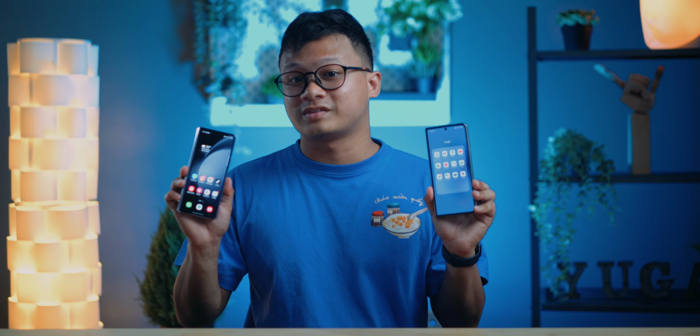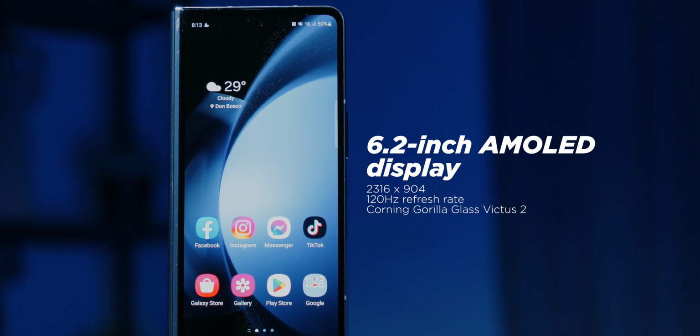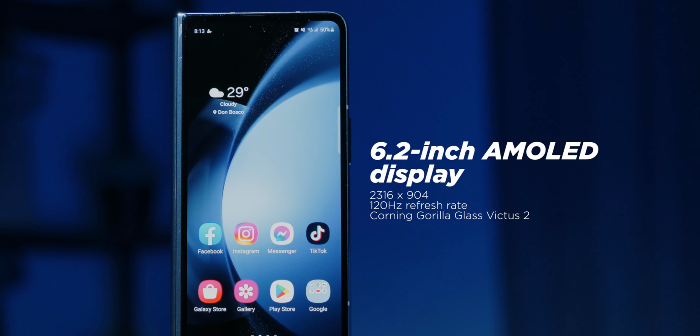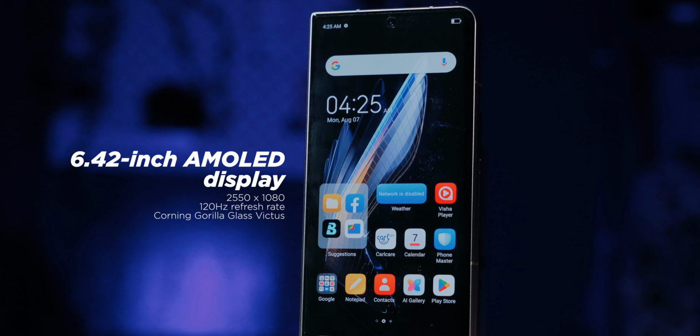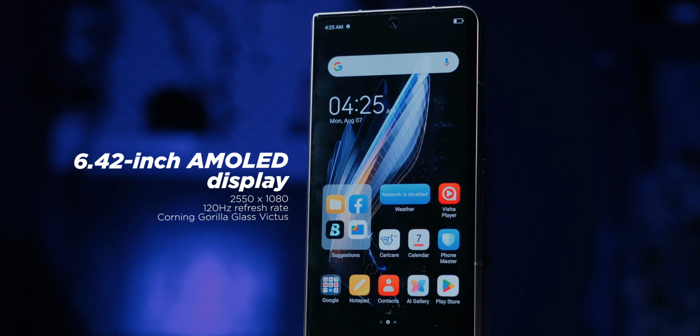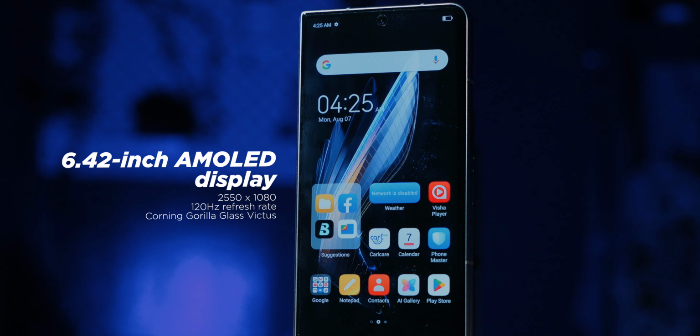We'll find out later. Onto the cover display of both of these devices, we have a 6.2 inch dynamic AMOLED panel with a resolution of 2316 by 904 and supports 120Hz refresh rate on the Galaxy Fold 5, while we do get a 6.42 inch LTPO AMOLED panel that also supports 120Hz refresh rate, and it has a resolution of 2550 by 1080 on the Phantom V Fold. Now when it comes to the cover display, we think that the Phantom V Fold won in this segment, as the display doesn't feel as cramped as we have on the Galaxy Fold 5, which is a plus.